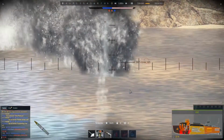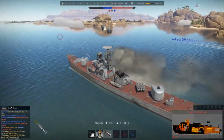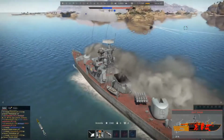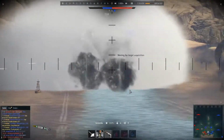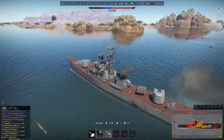Guns are reloaded now, and this LS is not having a good day for me. We've got a nasty over there. Well, we had a nasty. Yeah. As I said, you're gonna take down a lot of things very quickly, and you do.